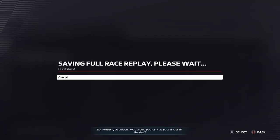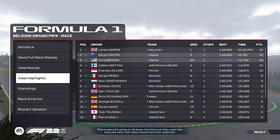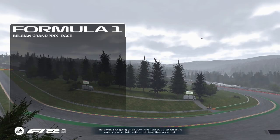As your driver of the day, I have to give it to Moore. There was a lot going on all down the field, but they were the only one who I really felt maximised their potential. Let's move on to the constructors.